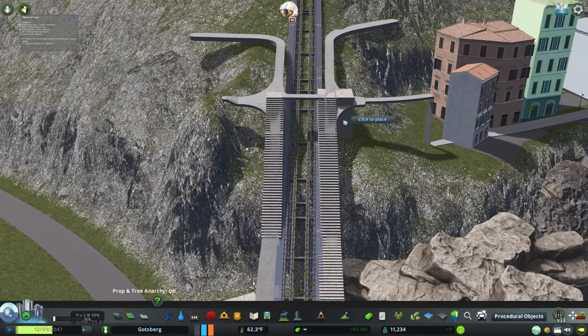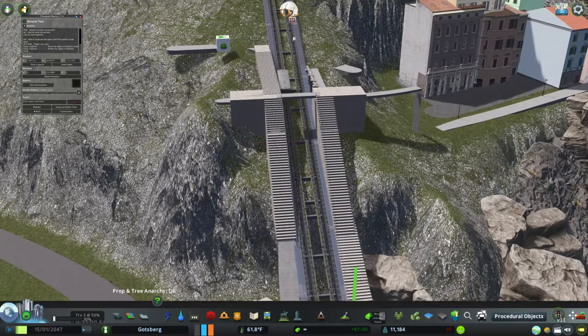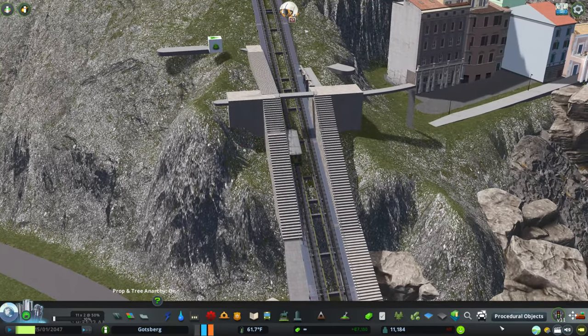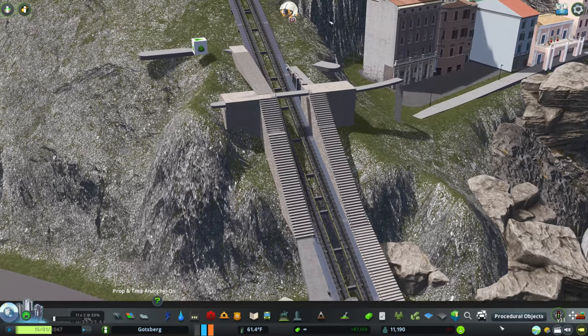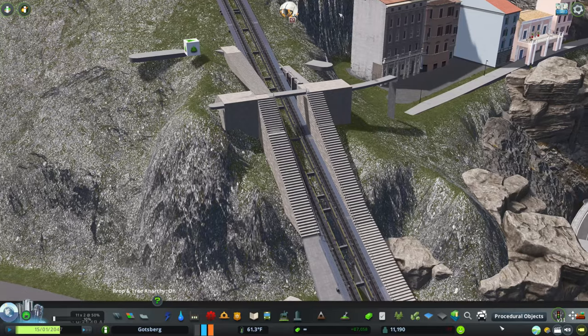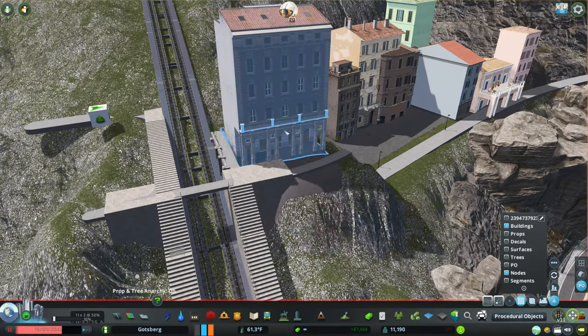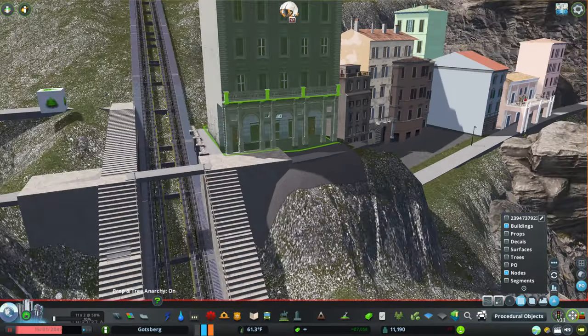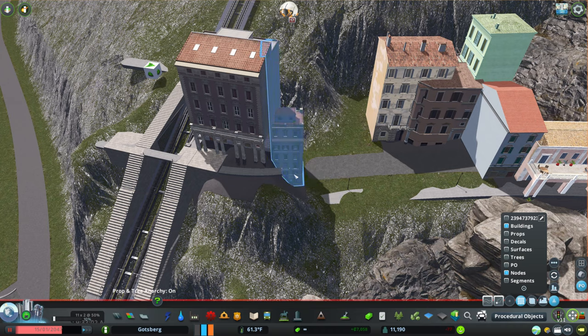But it was very important that I got these stairs in first, because all of the buildings that we're going to place up here are going to have access off of these stairs. So in terms of placing those buildings, most of them are procedural objects, except for this very first area here that you see me working on. There is a road that's accessing these buildings, so these don't get turned into PO, these stay as actual buildings.